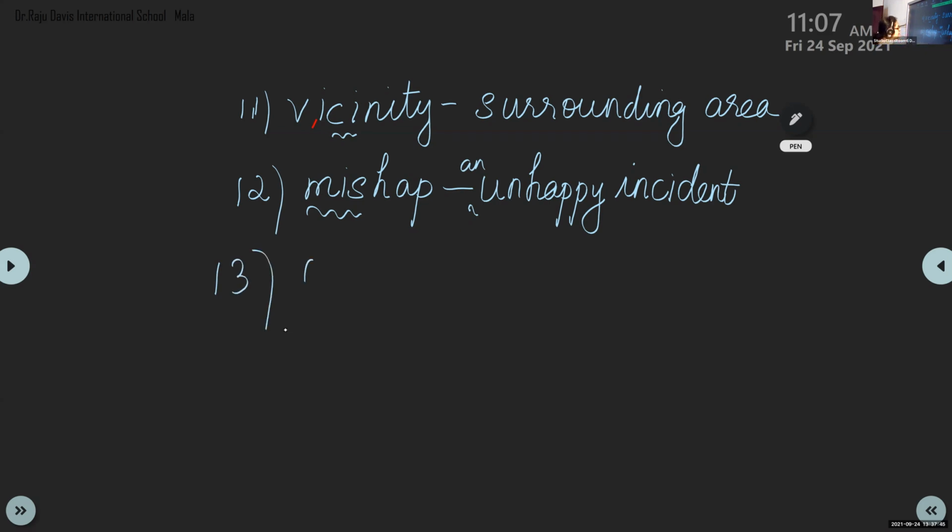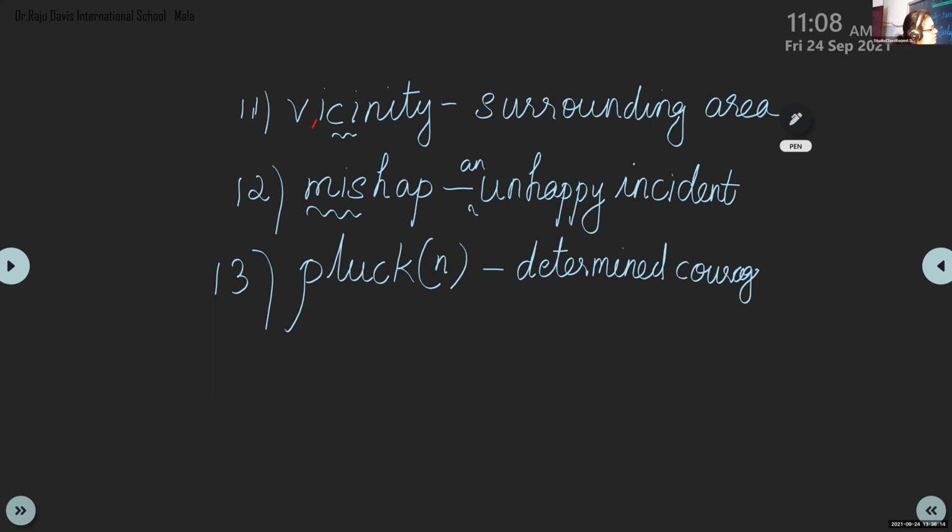The 13th word is pluck. And remember, this pluck is not used as a verb. It's a noun. What is the meaning of this word when it is used as a noun? Pluck. Determined, courage. Courage. The boy lacks pluck, and he was reluctant to enter the dark room after watching a horror movie. Okay.